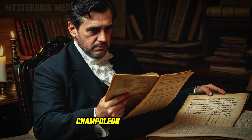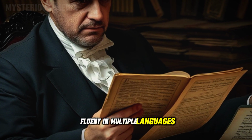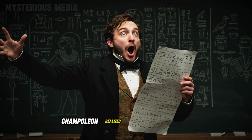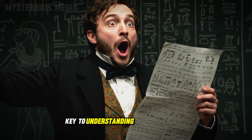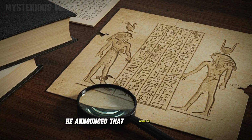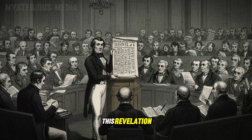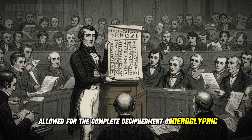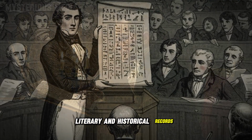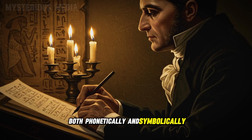Jean-François Champollion, a French linguist, built upon Young's findings. Fluent in multiple languages, including Coptic, the liturgical language of Egyptian Christians, Champollion realized that Coptic was the key to understanding ancient Egyptian. In 1822, after meticulous study, he announced that hieroglyphs were a combination of phonetic and ideographic symbols. This revelation allowed for the complete decipherment of hieroglyphic texts, opening the doors to ancient Egypt's rich literary and historical records. Champollion's realization that hieroglyphs functioned both phonetically and symbolically was groundbreaking.